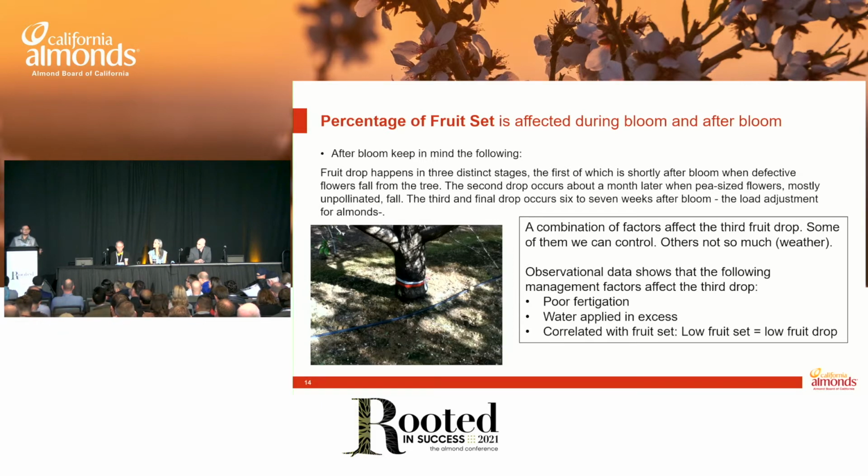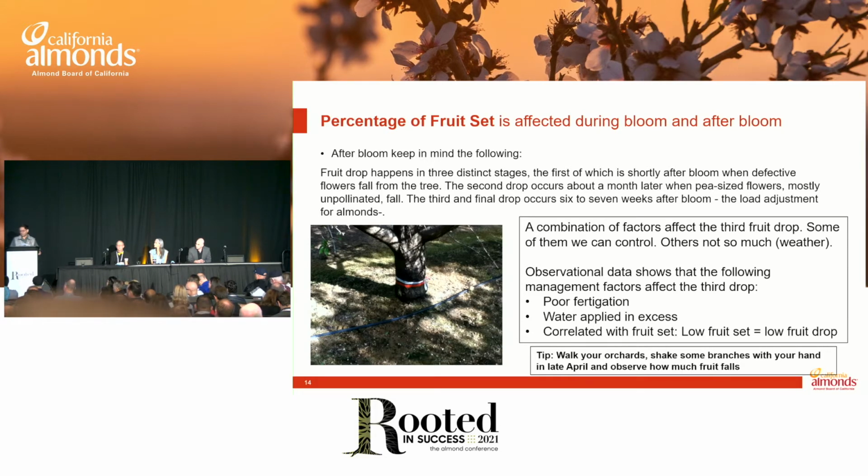So let's make sure that that doesn't happen. And the other aspect, of course, is correlated with fruit set. If you have a very high fruit set at the beginning, you will also tend to have a higher load adjustment. So, practical tip here: walk your orchard once again and check some branches with your hand in late April, beginning of May. Go there, check them, and start to get a feeling.